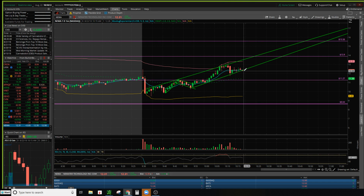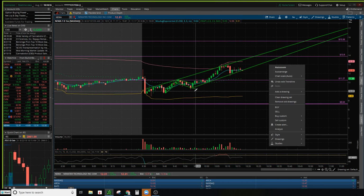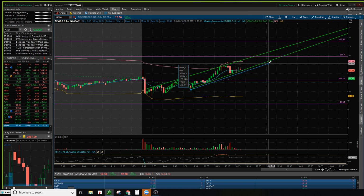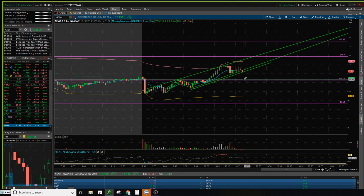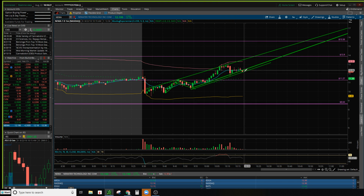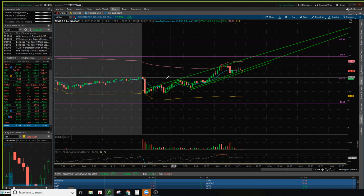All right, so watching this channel, let's see, we got a little bit more room off of this, but the volume has really died out, so this might be getting ready to fail, guys. If it does, do not continue to hold past this trend line. Don't give your profit back. It could still be.